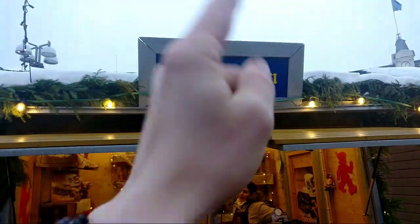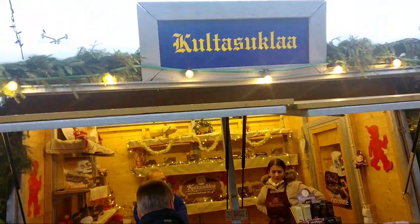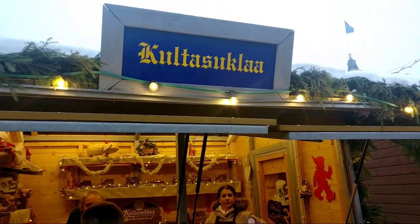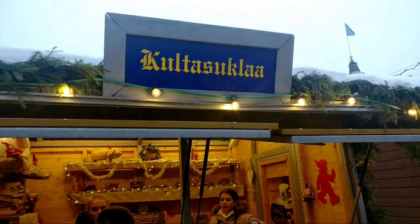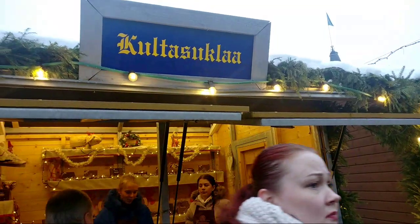And actually, this is something you should pay attention to. This is Kultasukla. This is another kind of rare, awesome chocolate brand that I actually discovered myself earlier this year. And it's a little bit rare. You can't buy it from just any shops. I think they have a shop in Helsinki. And let's see what they have.